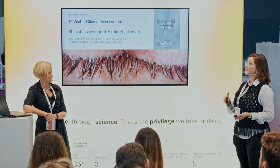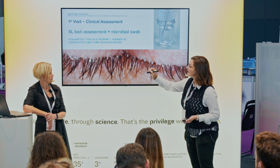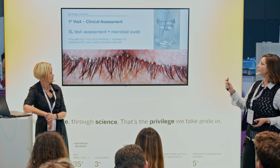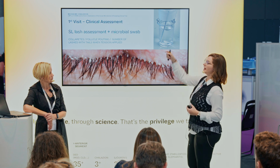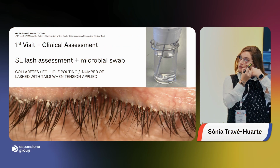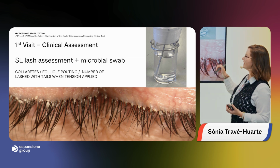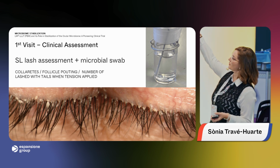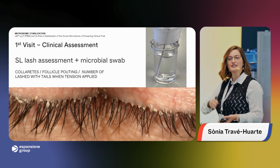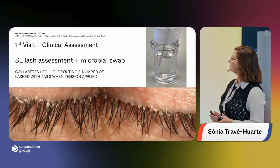Swabs. Another thing that we do is we assess the lid margin really well. Is it collarette? Is it Demodex? What is it? The tension that we apply for that. And then the swab. So here we have a swab. With the patient looking up, we swab twice on the lid margin and along the lid. And then that's put into a buffer solution. It's left in there from the time that we collect it until we go to the lab. And then we use that fluid to understand what's happening.